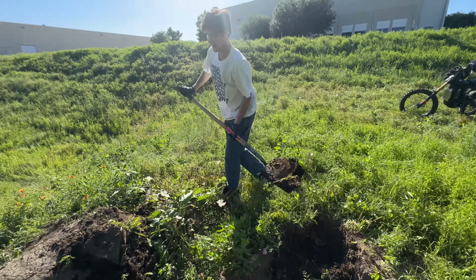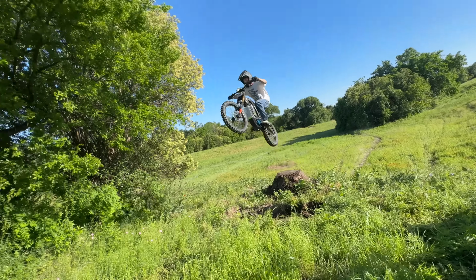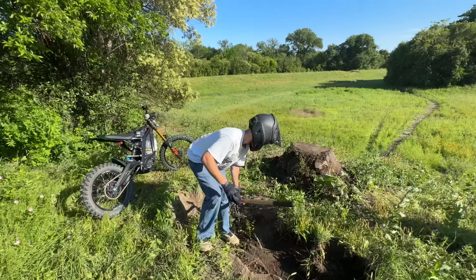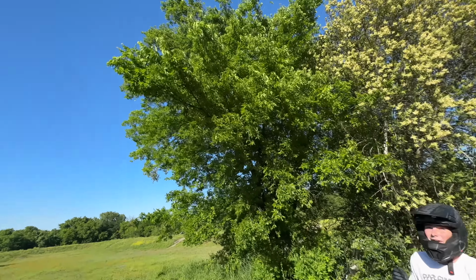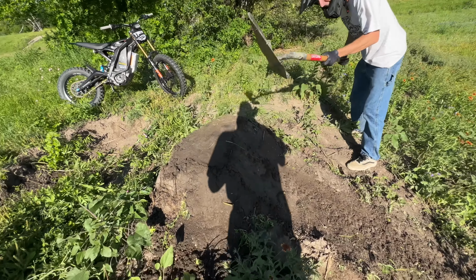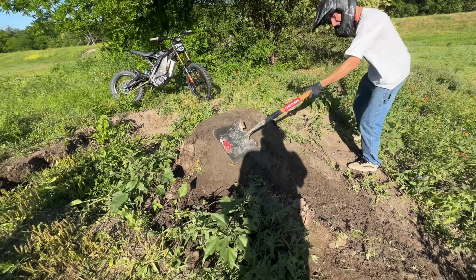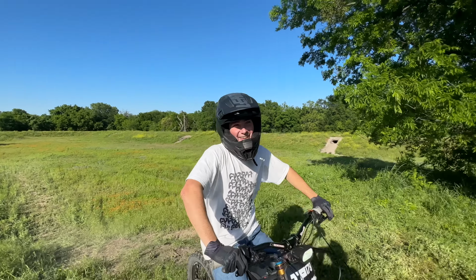You know what they say? Don't dig no rat. Looks a little too big for this jump. I got a tree up there that I got worried about, so tamer down a little bit.